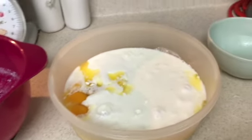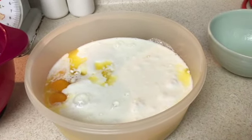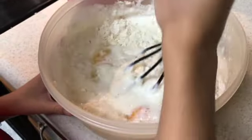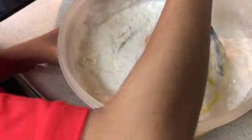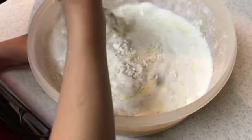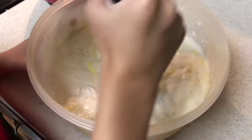Okay, so the next thing, I'm going to mix this up for you guys, and then I'll show you what it looks like. So Cohen is here mixing it for us. He's doing an excellent job. This bowl is really not big enough to go fast, so we're going to have to take it slow. And as it gets combined very well, I think it'll be a whole lot easier mixing this.